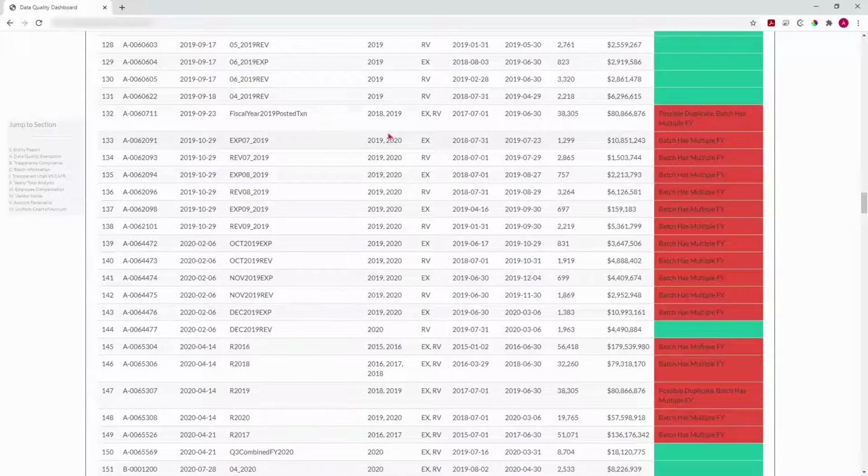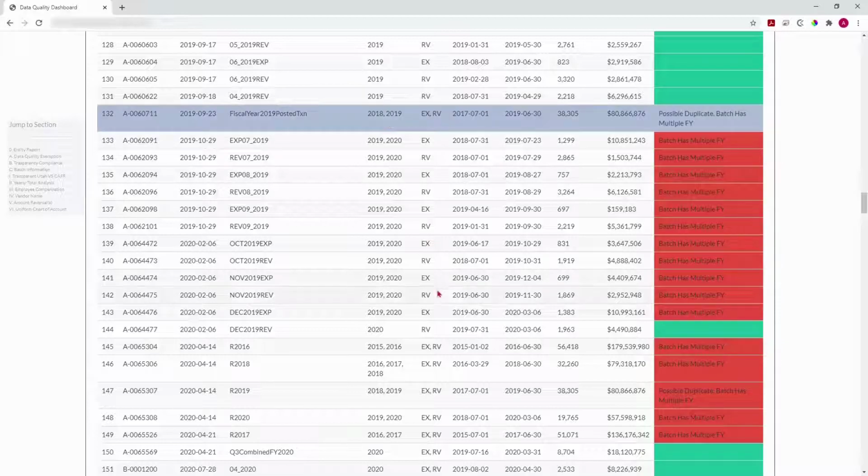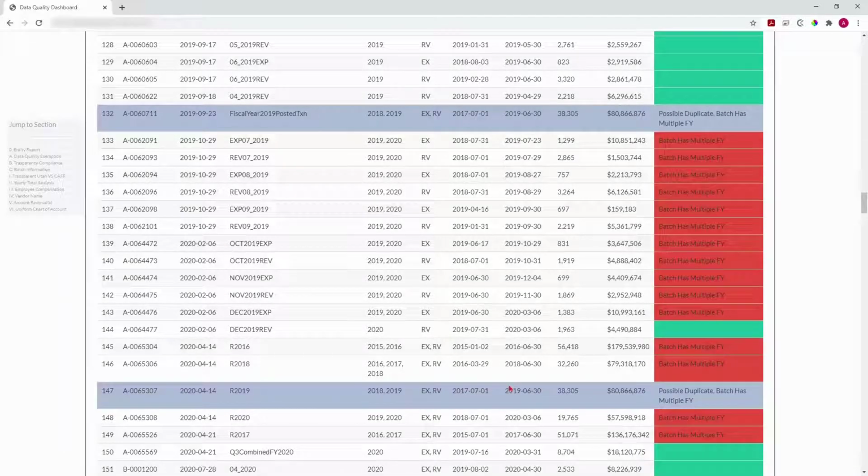Now we found our duplicate batches. You can see the duplicate batch in this row and this row. When we look at them, we can see that they have very similar data. They span the same posting dates, they have the same number of rows, and the same net amount. This looks to me to be a replacement file that never got deleted.